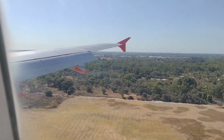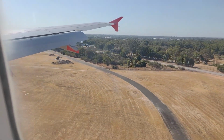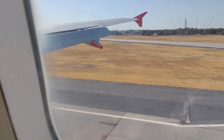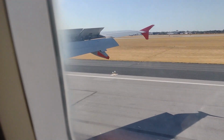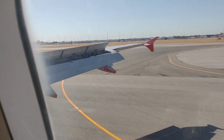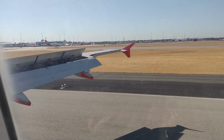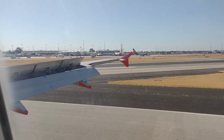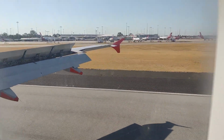And we won't see much more now. The airport's already right here. Watch the landing. Hold on. Here we are, runway. And those flaps go out. Hard braking as we come to a stop in Perth. It's not too rough. I remember much rougher landings in the past. Crossing the other runway right there.